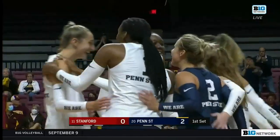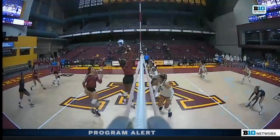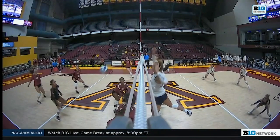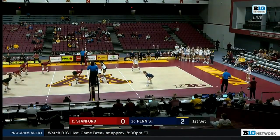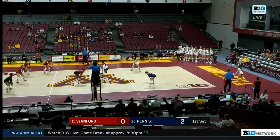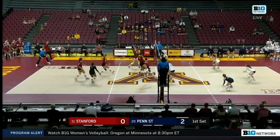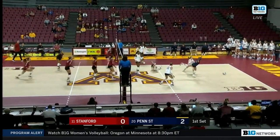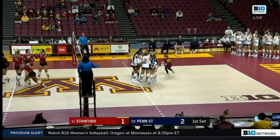Angelina Stark, nice block. Angelina Stark with a great block up front. Watch how far her hands get over the net, and she's pressing them and finishing that block to put the tip down. Grimes out of Westchester, Illinois, serves for the 3rd time. They have kept them all on Katie Baird. Katie Baird passes, tips, and first point for the Cardinal.